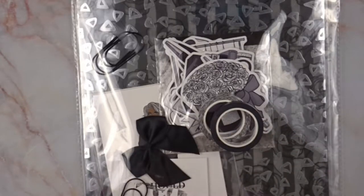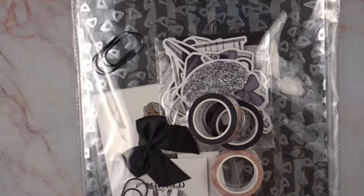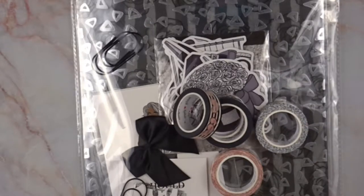Let me show you the washi and be really loud taking them out of the bag. And this one is, oh my god, Bianca. Yes. I'm sure that was loud and obnoxious. So, and there's more I want to show you.